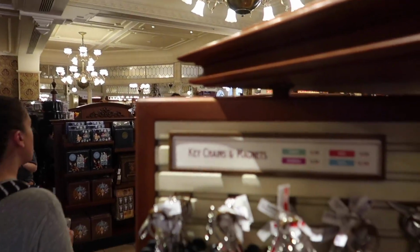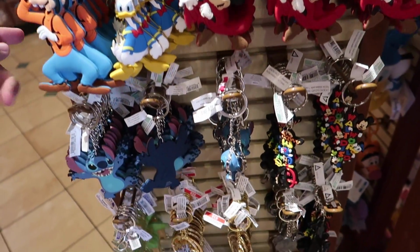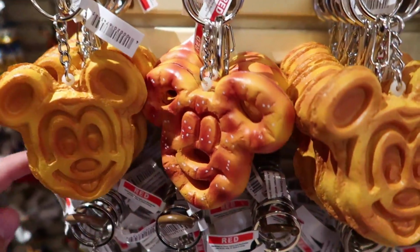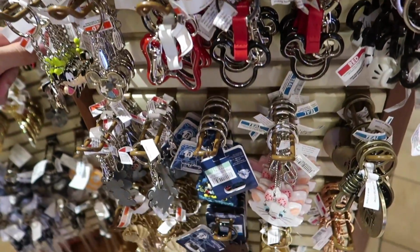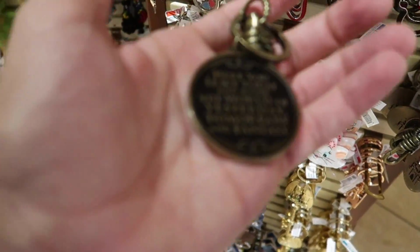So I'm in the Emporium and I'm checking out all of the keychains that they have in here, which they do have a lot of, and they are really, really cool looking. I like this waffle one a lot, and this pretzel one too. But there's one that caught my eye almost immediately, and it was this one right here. Let's see if it'll focus on it.